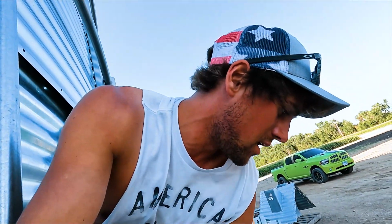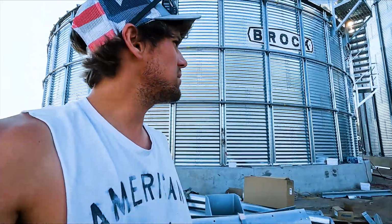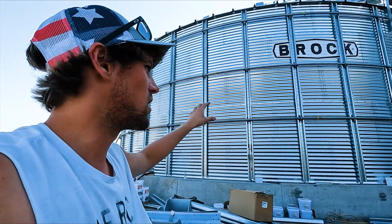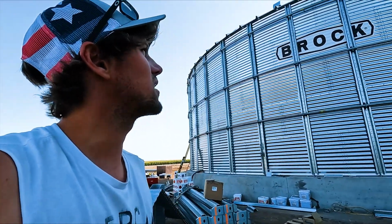That's horrible. No wonder they don't come out once they're in there. So some of you guys might be wondering, is this bin getting built for the bins that we lost and that got damaged? No, actually this was going to be built regardless. We started to farm more acres due to Eric and just picked up some more ground on top of that.